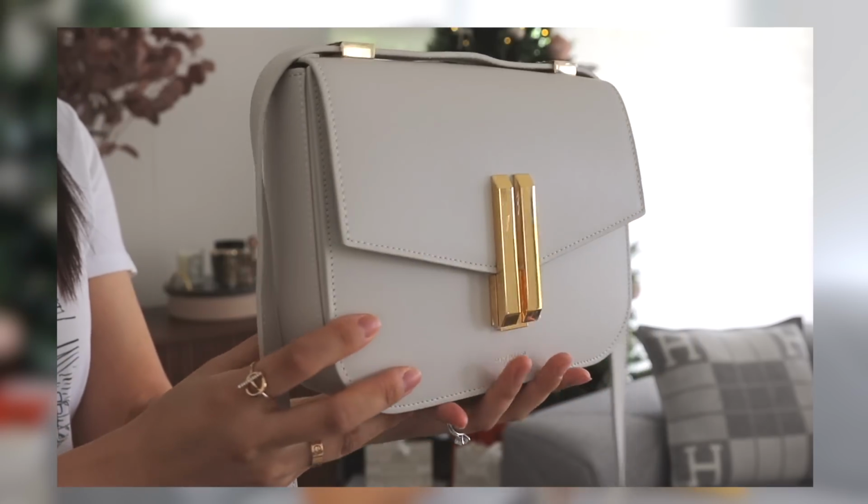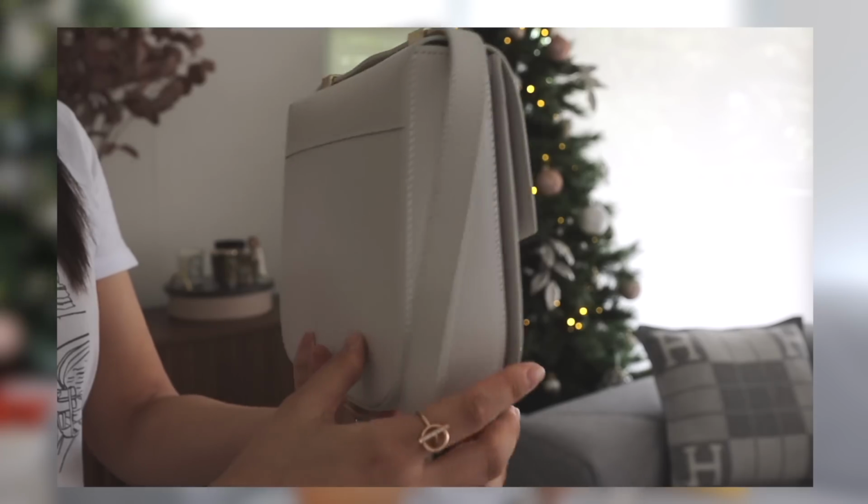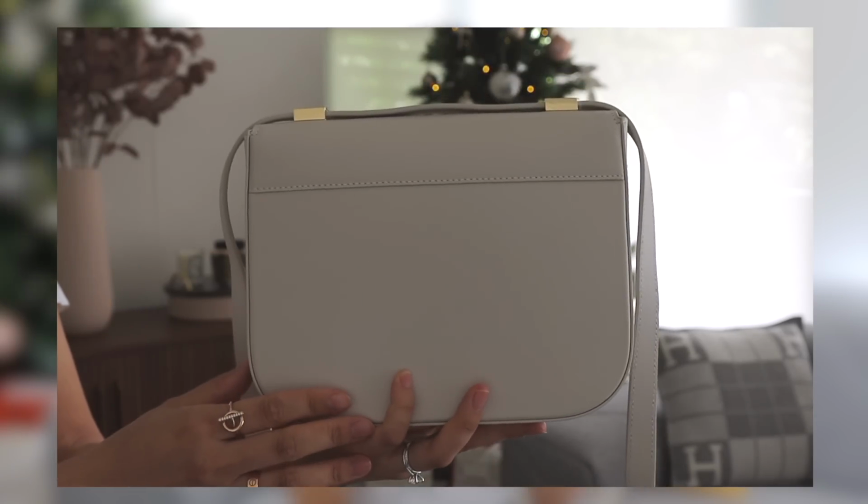I really love their chic and clean designs, the amazing quality, and at really reasonable prices. This one I believe is 610 Australian dollars. When we compare that price point to the designer bags that we're used to talking about, I mean, this is such a steal. But I am happy to report that the quality looks really amazing. It does look like a very, very well-made bag.